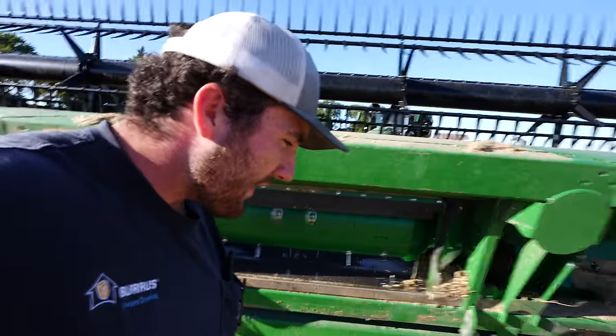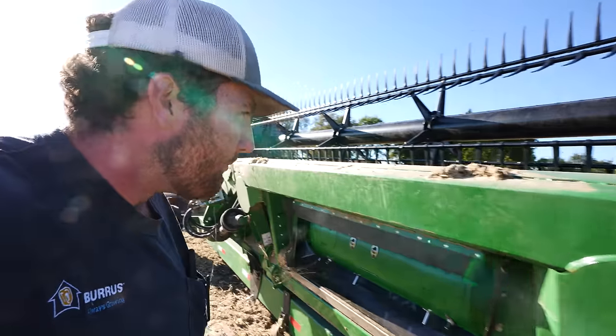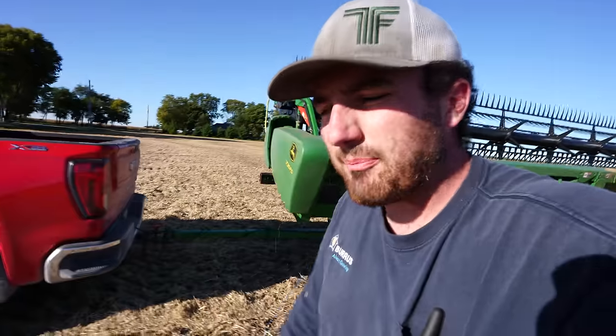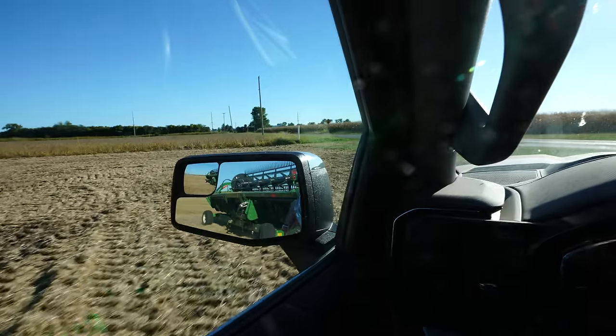Get left with the fun projects like ratchet strapping the heads down. Oh well, we all play an important role here. I didn't even strap it down out of spite because I'm a bad farm hand. Bounce our way out of the field.